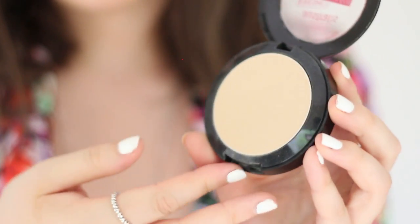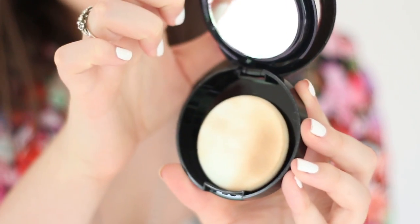Oh, that's what I want to talk about. This Australis powder, it's the one I use on the go because it looks like an ordinary powder, but bam, it's got a little sponge and a mirror in there. So it's really good coverage for touching up during the day as well.